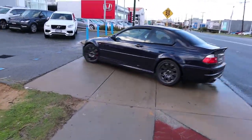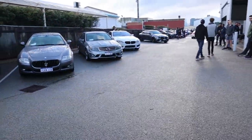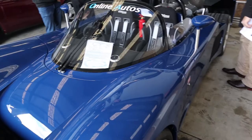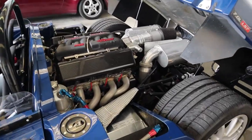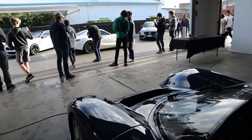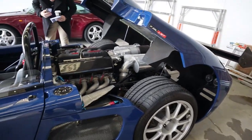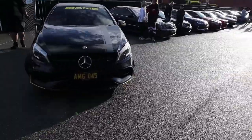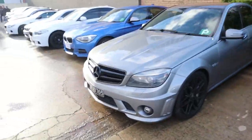Ooh, shit. Big Euro things. Oof. Ooh. The GTS. Oh. 7 liter LS7. If I'm not mistaken, this weighs like 900 kilos as well. Washington A45. Good old tire. Very nice matte black with carbon fiber trim on the front.